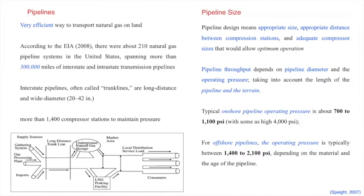Now in this figure you can see that the gas is coming from gas processing plants, from the gathering system, and from various imports. All this is going into the major trunk line which is shown here. This trunk line is of larger diameter and is responsible for the long distance travel of natural gas from the supply source to the distribution market, to the customer.